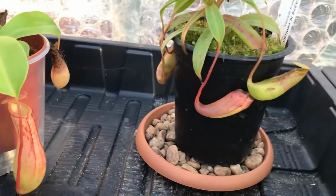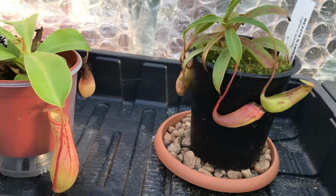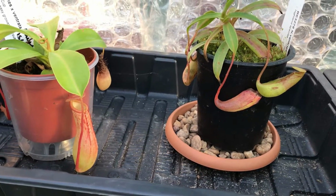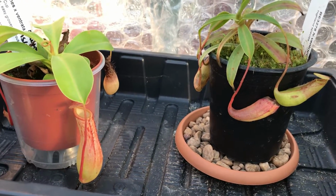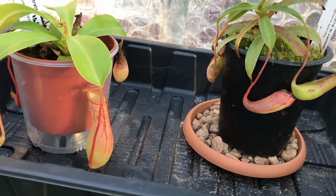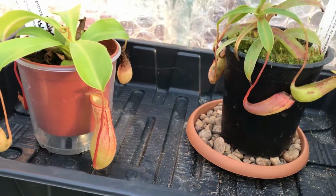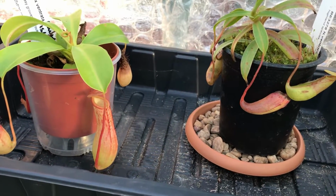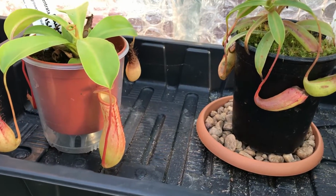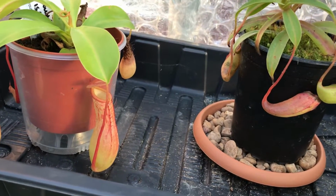So what I was saying was, the pitchers that you see here, they're not like that when they're mature. They can be a lot more colourful when they're mature, and they're also different depending on where they are on the plant. The basal, the lower pitchers, can look very, very different to the upper pitchers. Again, if you head across to Brad, you'll see that he can show you some much more mature plants than what I've got, and he can show you the upper and the lower pitchers.